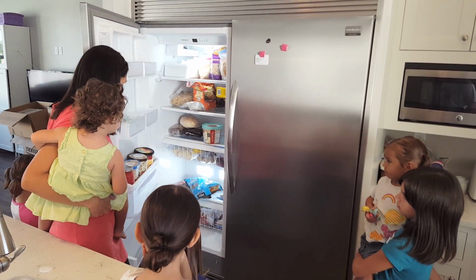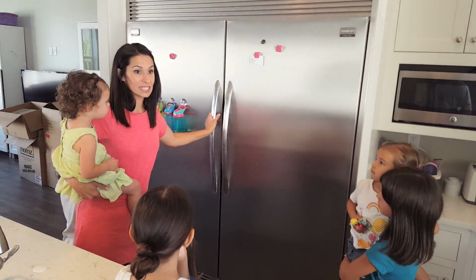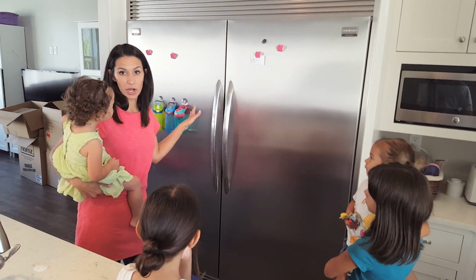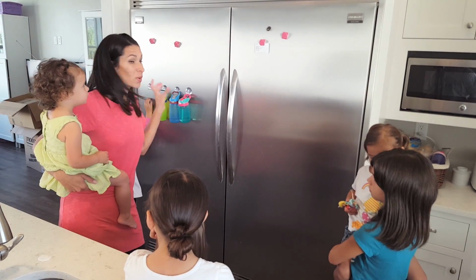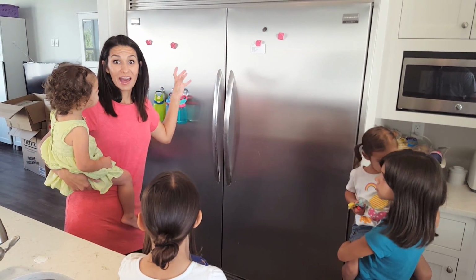Ice maker in there. And at first we really didn't like the idea that it didn't have an ice maker and a water dispenser on the front. But the more I thought about it, I loved it because the kids were always putting ice in their water bottles and they were falling out.